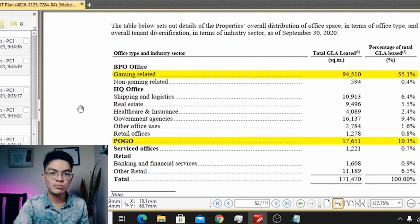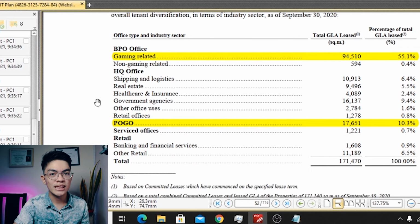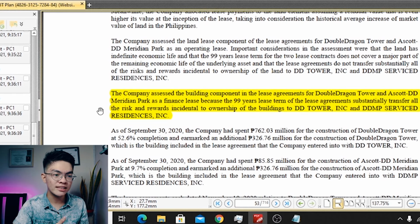Okay. Okay, so let us proceed dito sa kanilang tenant mix. Sino ba yung nag-lease dito kay DDMP? Ito nakalagay dito, majority of the tenants of DDMP is gaming related. So 55.1% and then meron din silang POGO na 10.3%. So majority related sa gaming din nag-occupy dito sa properties ni DDMP. And ito kasi is may impact yung ating taxation dito and maaring mag-pull out ito mga ito kapag ka naging effective yung taxation natin. So mamaya papakita ko sa inyo kung ano yung magiging impact ng taxation natin dito sa dalawang ito. Okay, so let us proceed naman dito sa description ng building component na kanina ko pa sinasabi sa inyo na hindi mapupunta kay DDMP REIT.